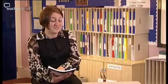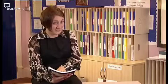Yeah. After an initial wince at the price, I actually think it's quite good value for money, because if you had a designer into the school to give us some tips on how to improve our library, I'm sure it would cost 10 times that.